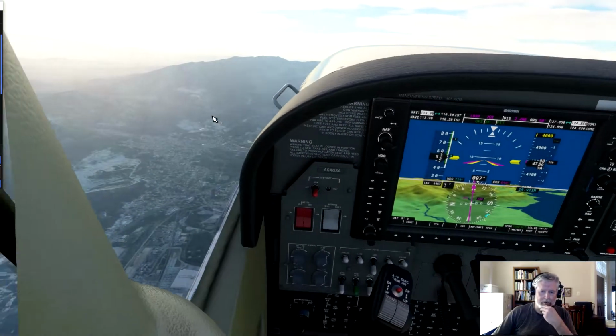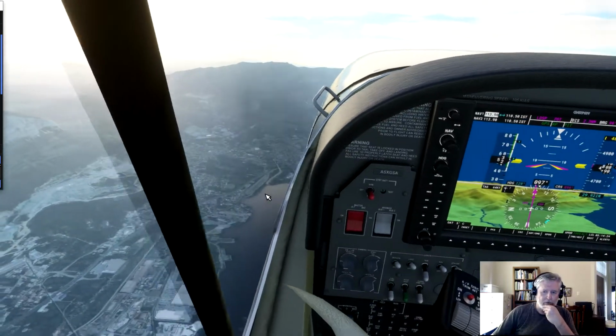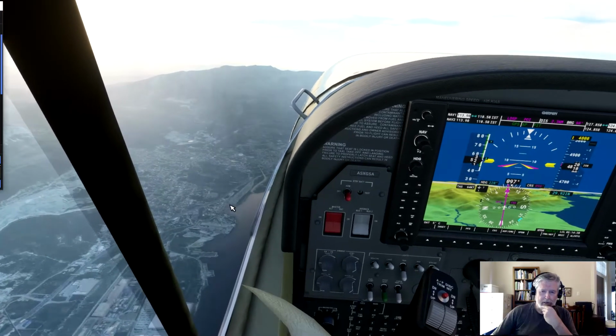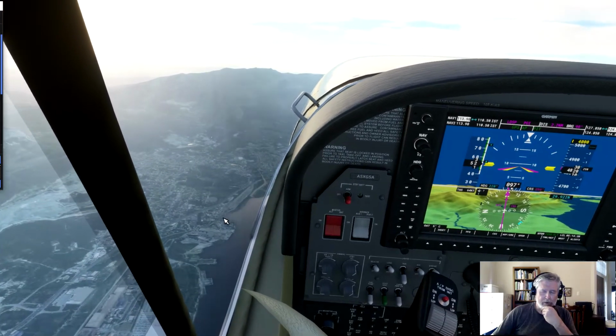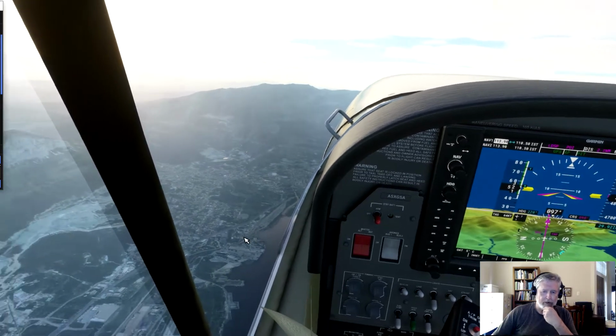Let's see what we can see down here now. All right, there is the Jadro River coming in right there, and the rail yard right here in that area.